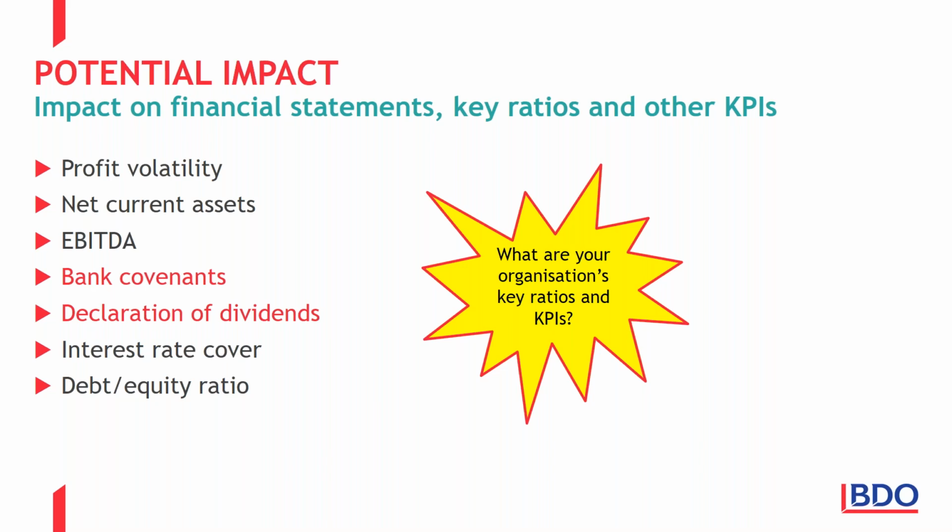We know on a very practical level that a lot of entities who have bank covenants potentially linked to net current assets will have to renegotiate or start renegotiations of these bank covenants and be aware of the impact of IFRS 16 on their bank covenants. We also know that for a number of entities, the new IFRS 16 could have an impact on the declaration of dividends. Two reasons. It could be because there's an adjustment to retained earnings on the date of initial application, or it could reduce ongoing profit due to the increased interest expense. So you have to consider the impact on your declaration of dividends. We also know there's an impact on interest rate covers because there's a lot more interest expense, and also on the debt equity ratio. There's an increase in your debt and no increase in equity.